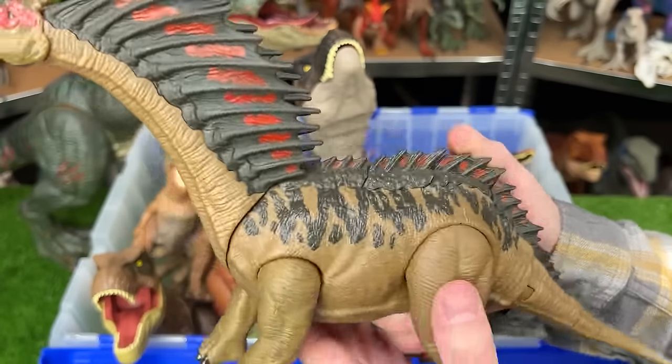And I also have these two Indominus Rexes in this bin. The first one is white with reflective silver on its top, and you can open and close the jaw. And the second one is a clear Indominus Rex. You can't move any parts on this figure, but I think it's pretty cool that it's see-through.